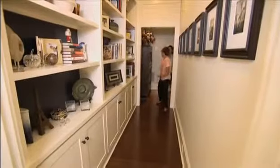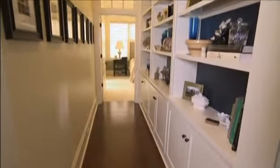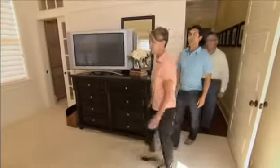This is the hallway to our master bedroom. Lots of built-ins with the shelves and everything. Call this our gallery hallway. That's a true sign of a custom home. All in all, this is our master bedroom.